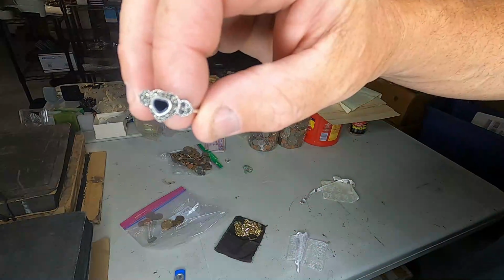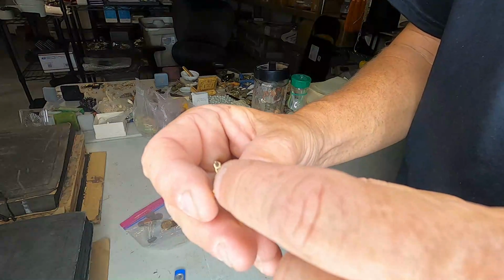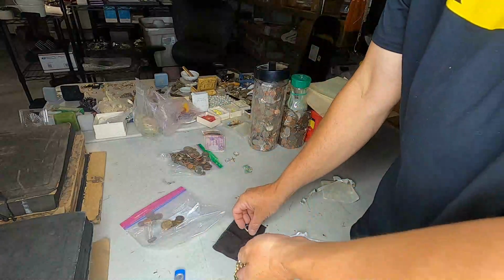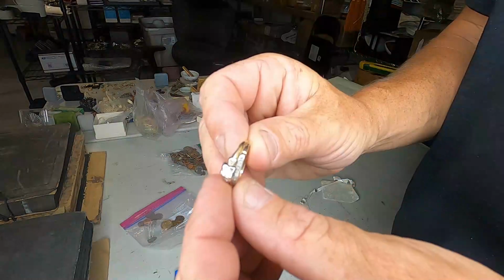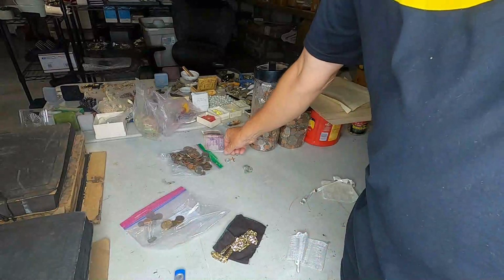Stuff like that we put in our auctions. Got a beautiful cross that is 14 karat. It's broken right there though. See that? A lot of people keep asking me for crosses, so maybe we'll auction it. And this bad boy, oh, look at that. That's a nice little piece right there. A little bit of money.